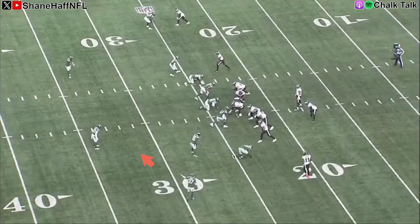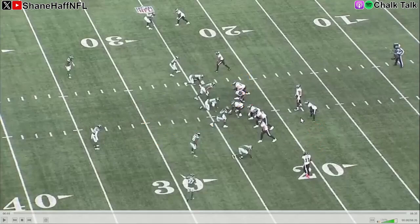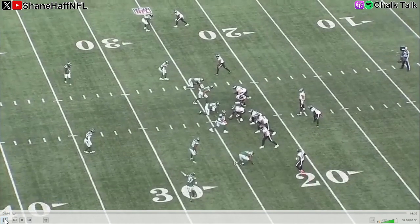On the opening drive, this is just insane playmaking ability from Jalen Hurts. The Jets are going to bring pressure. They're going to bring a slot corner. They're going to drop a linebacker. So it's only a 5-man rush, but you're getting 4 guys rushing against 3 on this side. You're pretty much guaranteed a free runner unless the running back stays in to block. And Hurts is just going to make this guy miss, and he's going to get out and make a play.